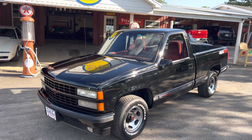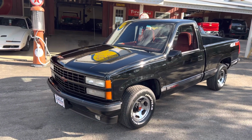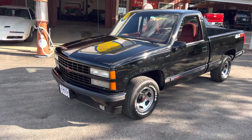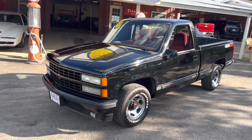This is our beautiful 1990 Chevy SS454 Special Edition. Factory black truck with red high back bucket seats and console. This truck is numbers matching, documented. It is high mileage, but it is like brand new inside and out. Highway miles, insurance agent, and he traveled 74 miles one way to work every day.